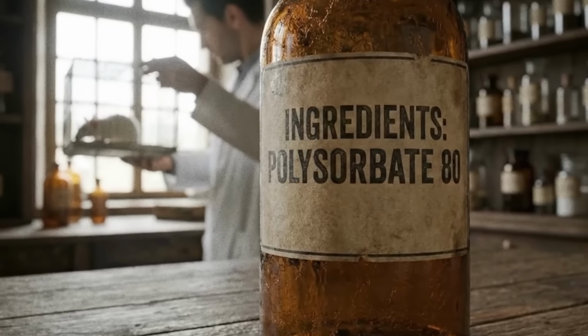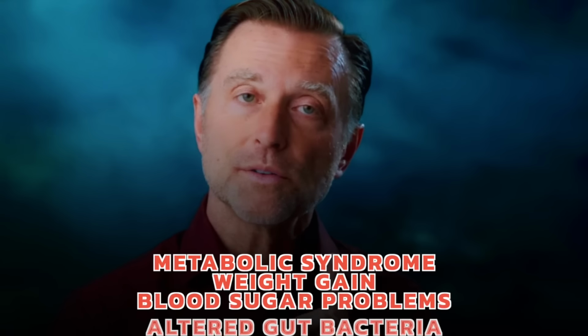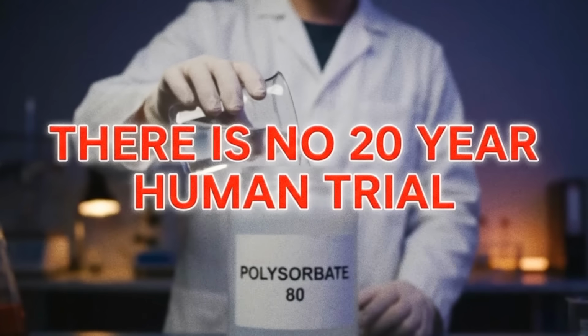So in animal studies, one of the biggest common emulsifiers is something called Polysorbate 80. In some of the animal studies, they develop a metabolic syndrome, they gain weight, they have blood sugar problems, and also altered gut bacteria. And I'm going to be honest, a lot of these are animal studies, not human studies. We actually don't have a 20-year human trial. But here's what we do have.